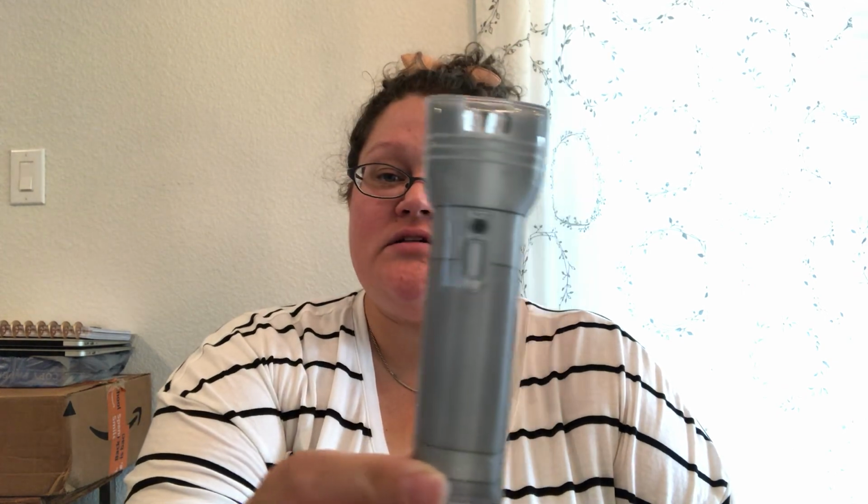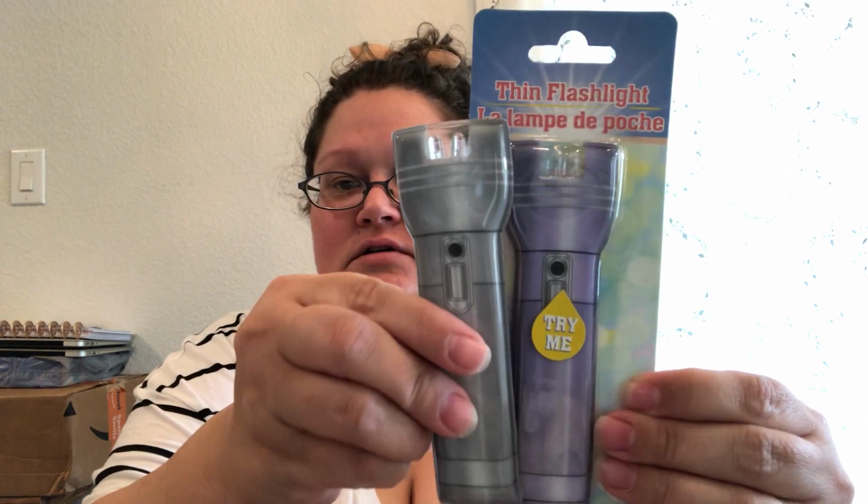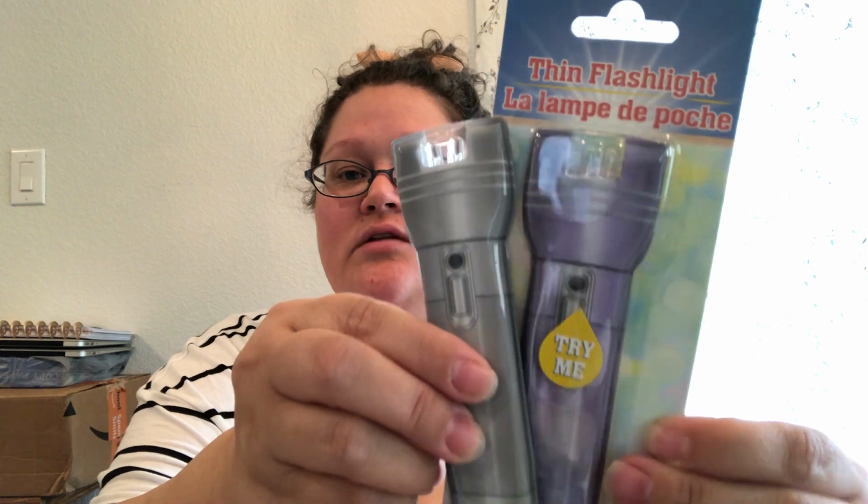Now, it's not like you click it on and it stays on. It has to be pressurized for the light to come on. So you just have to be careful when packing that you don't pack your box too tight and run down the battery. But I really like these. I got this pretty silver one today, and a bright pink one, and it's hard to tell, but this is purple. See, when I put the gray one up to it, you can tell that it's purple.